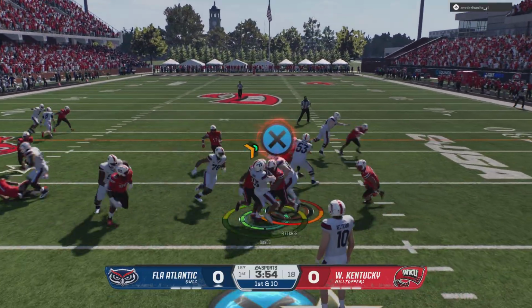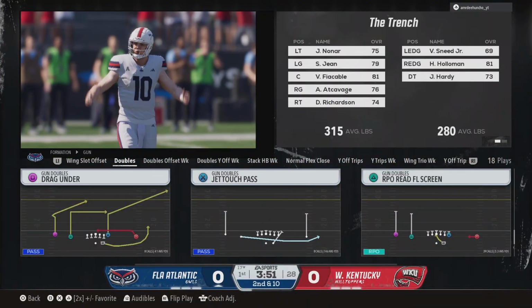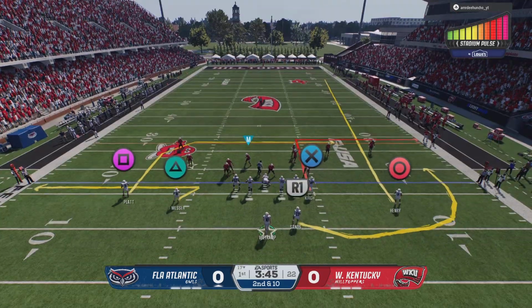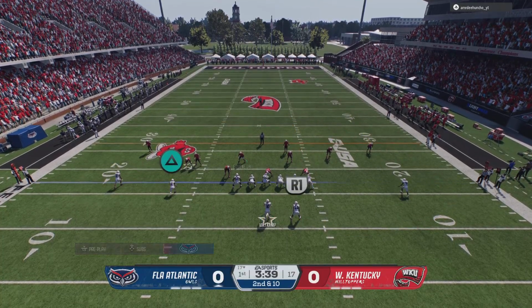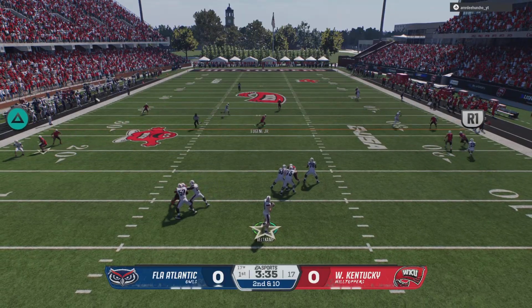The give to the back. And he is stopped immediately by the big defensive lineman. Love the job by the defense here with their eye discipline. That's an RPO. It can be tricky to locate the football, but they found the running back quickly.